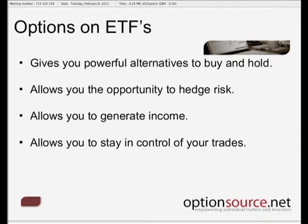Now, this is just scratching the surface of what you can really do with options. I'd like to keep it simple. But I hope I gave all of you some valuable insights into some simple, straightforward approaches of what you can do within those portfolios.